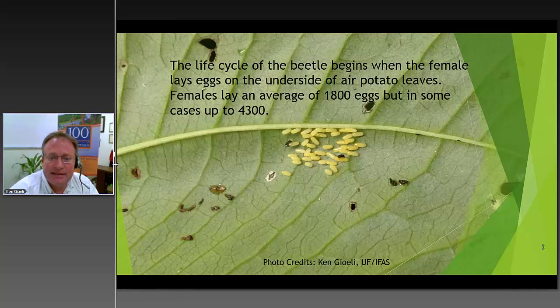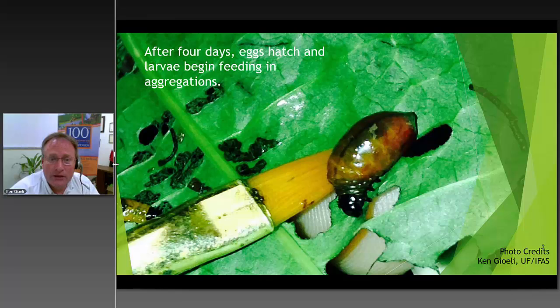So this insect starts out, of course, as an egg, and the females lay the egg on the underside of the air potato leaves. The female lays an average of about 1,800 eggs, and in some cases up to 4,300 eggs. After 4 days or so, the eggs hatch and larvae begin feeding in what we're calling an aggregation. And you can see some of the scarification on the leaves there that's caused by the larval stage of this insect.